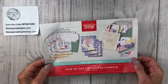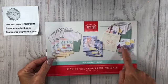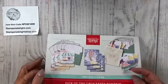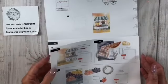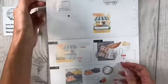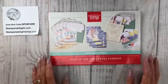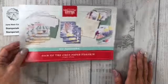Let's get started. Okay, so for this month, we are using the Paper Pumpkin Pick of the Crop, and you can see the items that you get. You can sign up for a month, or for 3, 6, or 12 months, and these kits come right to your door, and you can also cancel anytime you want. So let's take a look.